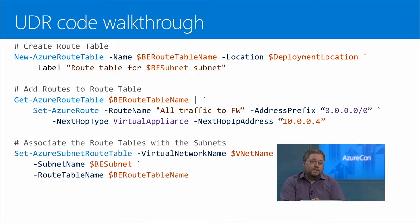The next hop type in this case is a virtual appliance. Remember that firewall. For a virtual appliance, you have to give it an IP address, which I put the firewall's IP address. There are a couple other types of next hops that you can do that don't require an IP, but for a virtual appliance, we have to apply the IP. Again, this is super simple. Normally, we'd have a few more rules in here. In the paper that this talk is based on, it shows the rest of the rules that you would put into a good UDR route table.